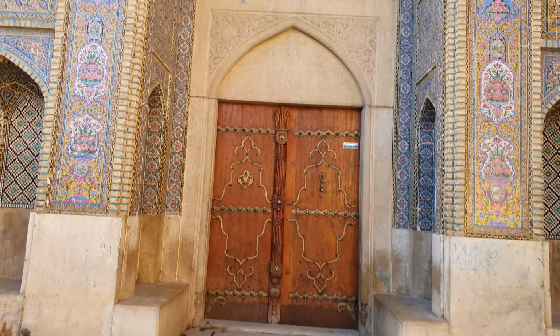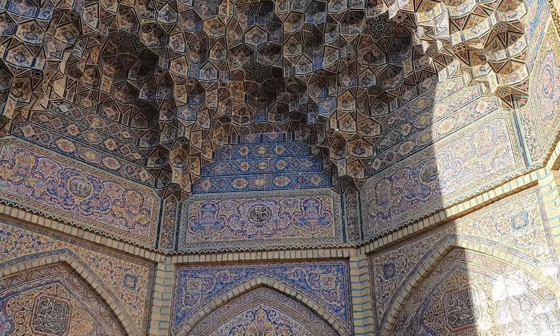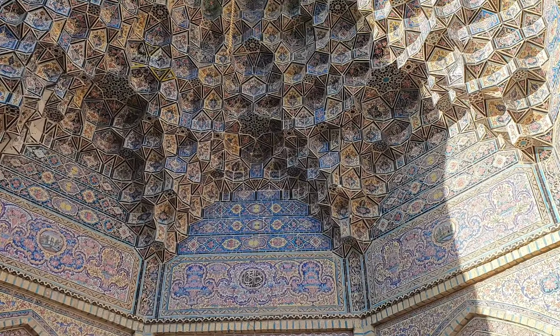Okay, so I got inside the Nasir Al-Mulk Mosque. So you see the glass doors over here? Check this out when I get inside this place.